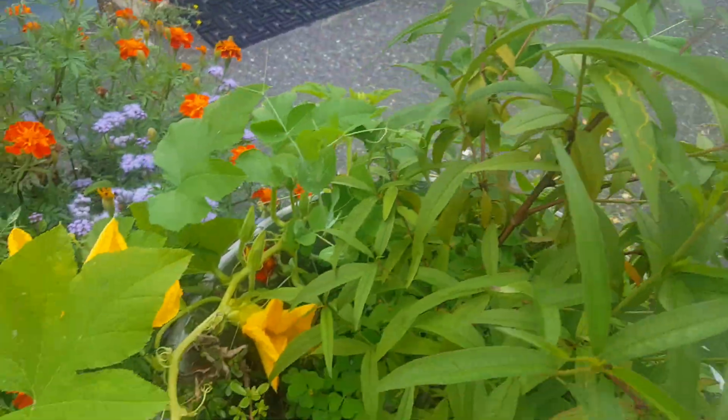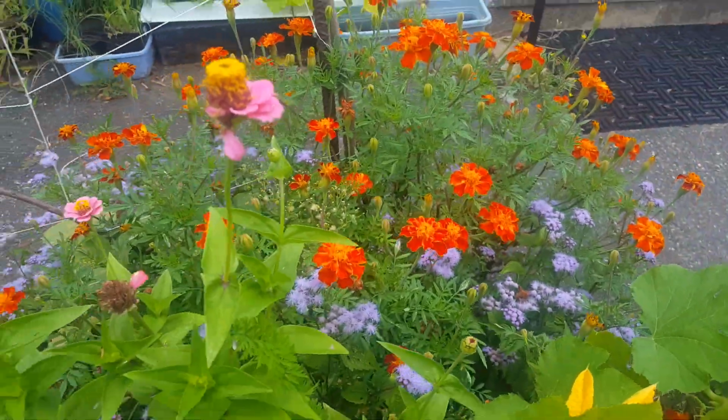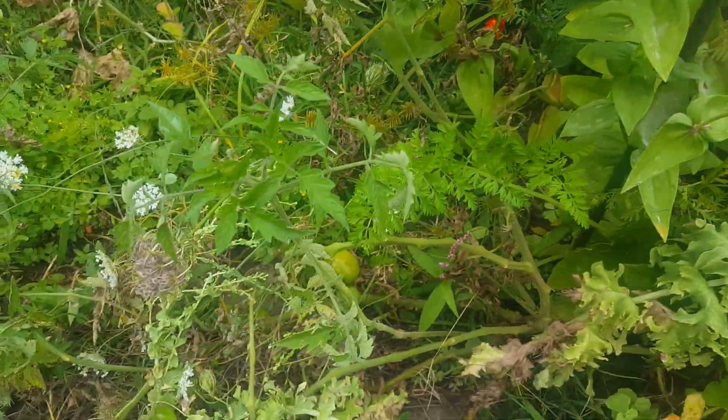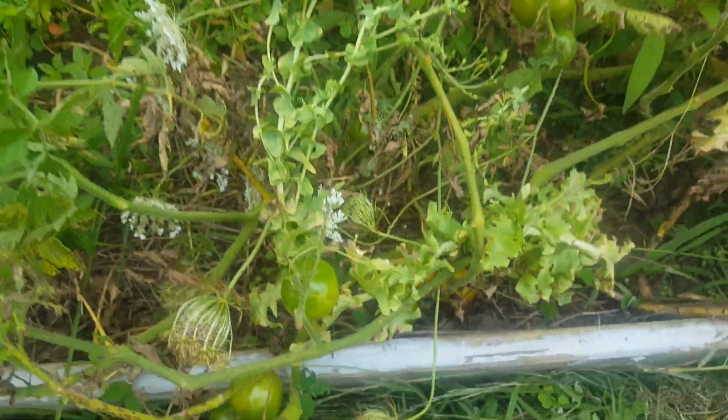And then zinnias, ageratum, marigolds, a whole bunch of flowers on this bed. I've got a tomato here. I need to tie up this tomato. It's dragging in the dirt. And then this middle of the bed is pretty much weeds. I need to weed this all out.